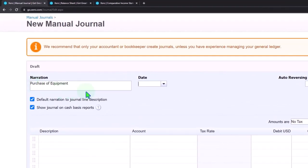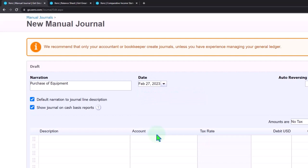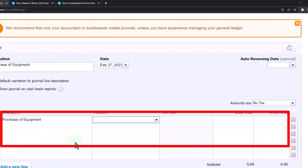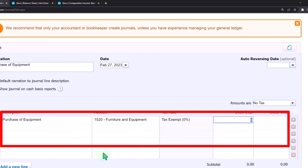The date that this happened, let's say Feb 27, and default. So we're not going to do a reversing entry. Default narration to journal line description. Okay, and then we're going to say that we increased the furniture and equipment, and we're going to purchase $5,000 of furniture and equipment, and the other side is going to go to the B of A loan account that we just set up.